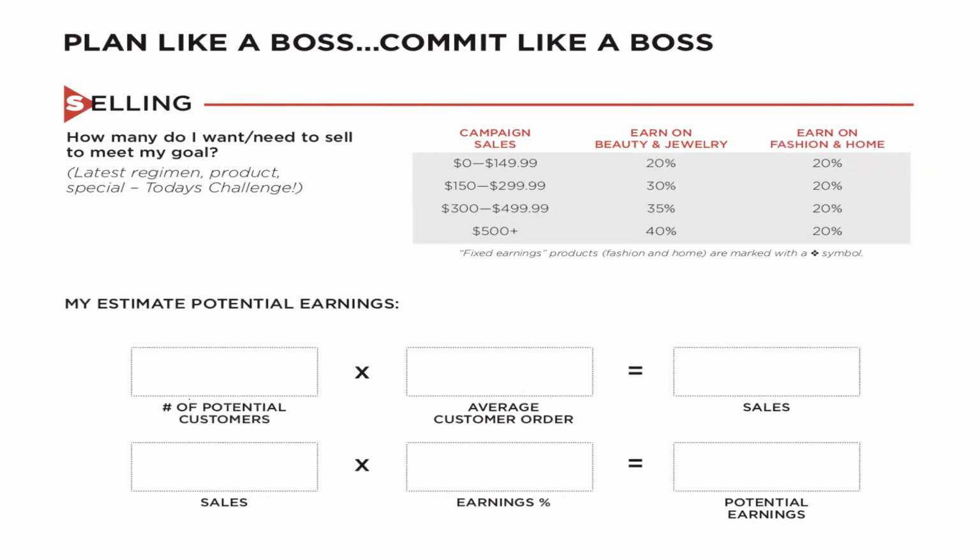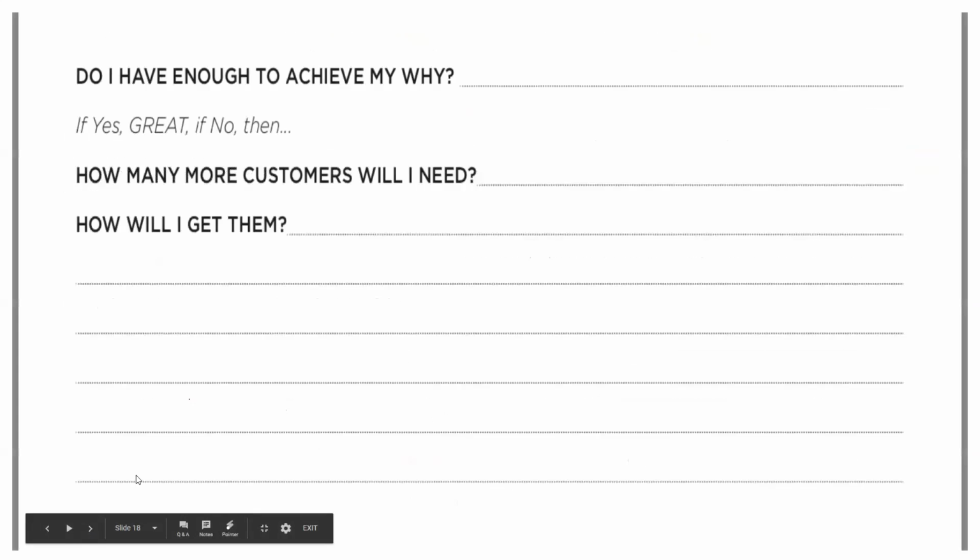So based on your sales, your earnings are going to tell you your potential earnings, how much money you have to make for that campaign to reach the goal that you want. So by the time the end of that week gets there, and the amount of sales that you got and the amount of people that you talked to, do I have enough to achieve my why? If yes, that's great. If no, how many more customers am I going to need? So say you wanted $100 in the first campaign, you got 2 customers, so you got $50. So you did not meet your goal.